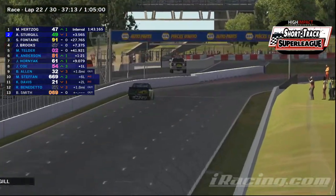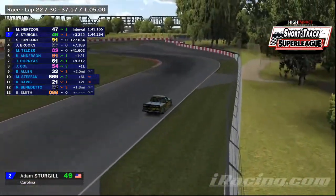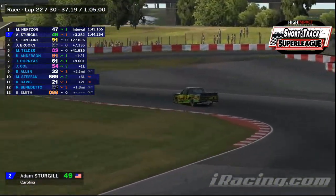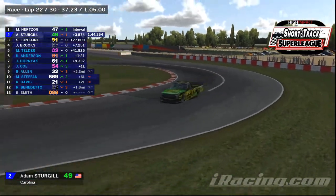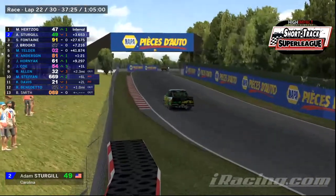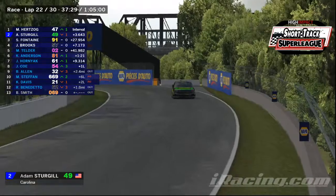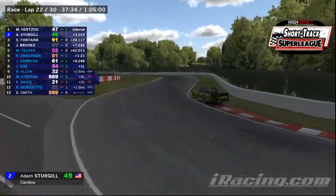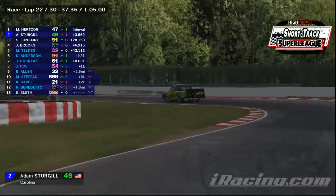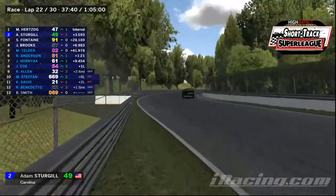Let's go back to Adam Sturgill. Second spot, 3.3 seconds behind the 47 of Herzog. You saw him going out of your picture there. There he is in the distance. Once again, Adam is doing an awesome job throwing that back end around and drifting it almost like it's ice speedway, but oh, I hope he's got some tires left for those final laps.